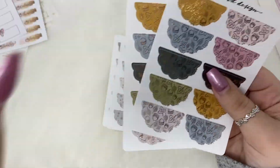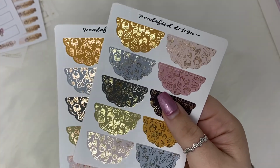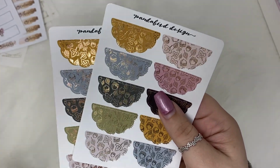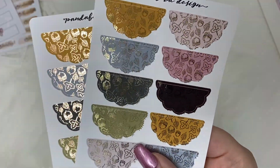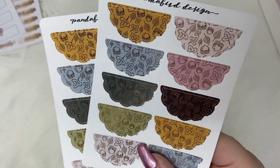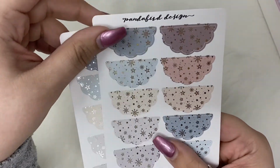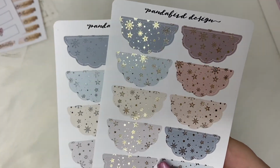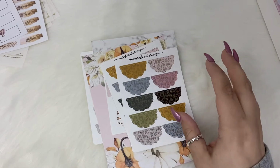So these were from a $2 Tuesday. And they are her scallops, and I got them in the autumn theme. They're so pretty. And I got rose gold and gold foil. And then I got the snowflake scallops in gold and silver. And that's everything that I have to show you guys today.